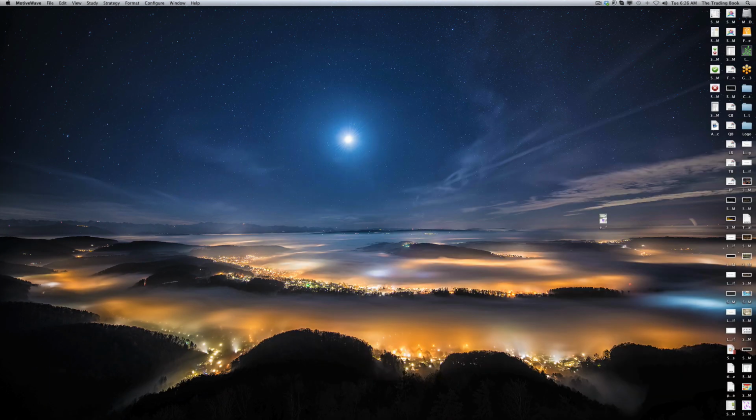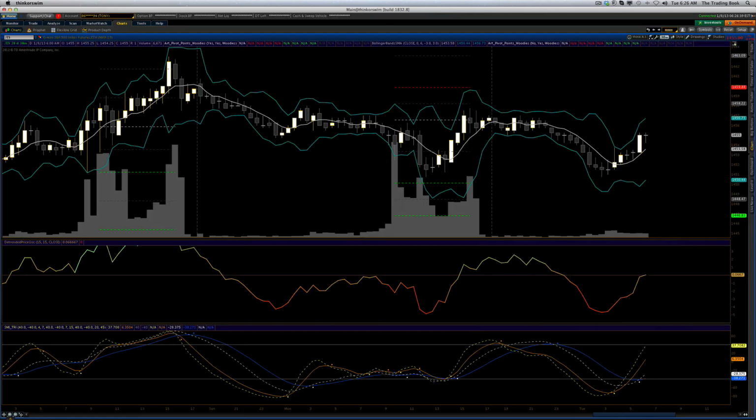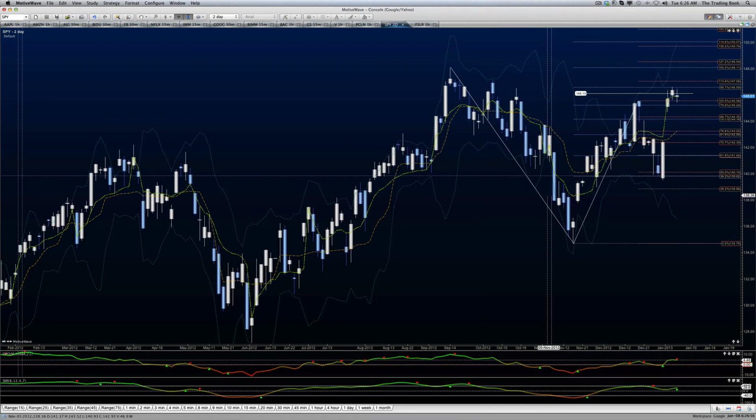Here, I believe. Yep. We tested the low in the ES, but held it, and have since made more lower highs. So that's a little bit negative. Let's move back to motive wave, and we will see much prettier charts.